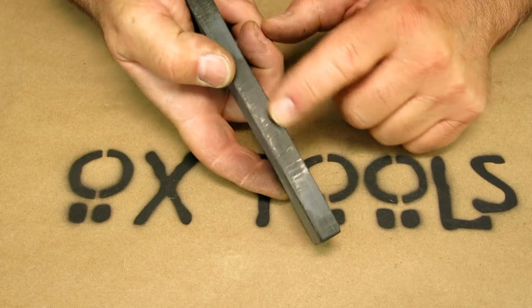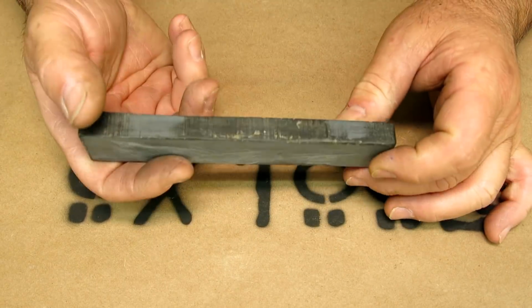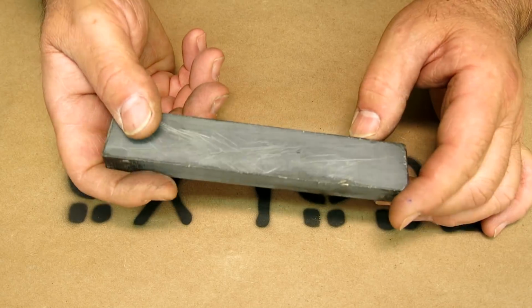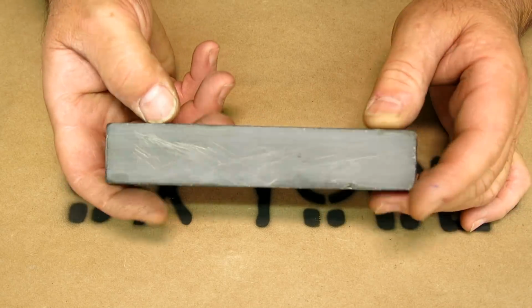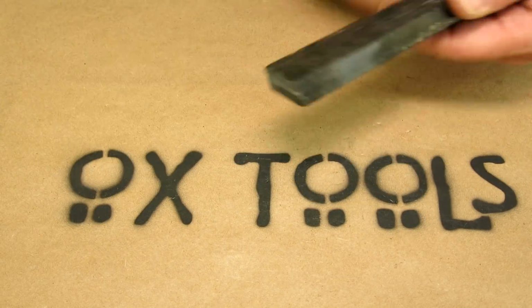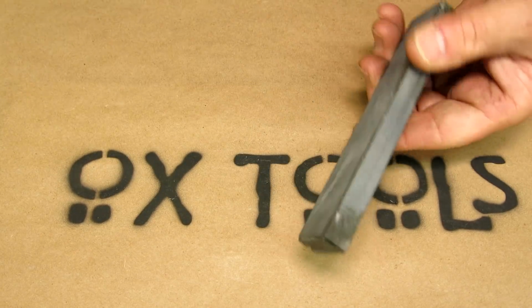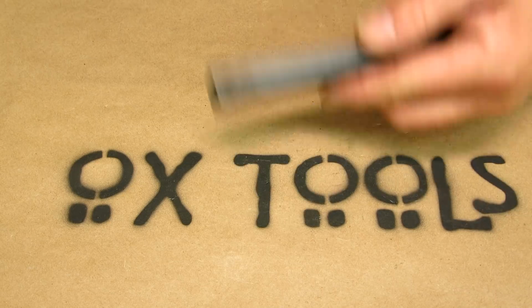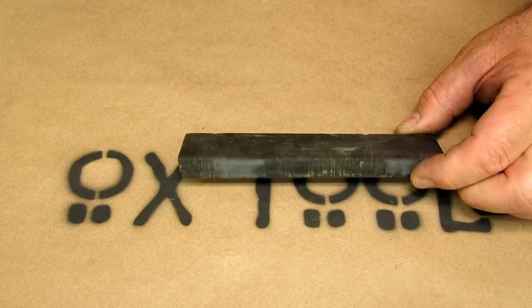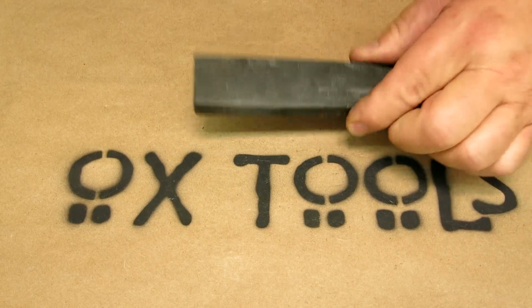It looks like it got bandsawed at some point, and it's not super hard, so it breaks down pretty fast. So maybe that's one of its qualities that he was after there. So anyway, a chunk of slate. I'm pretty sure it's slate. Tastes like slate. Looks like slate. I think it's slate. So let me know if you know anything.